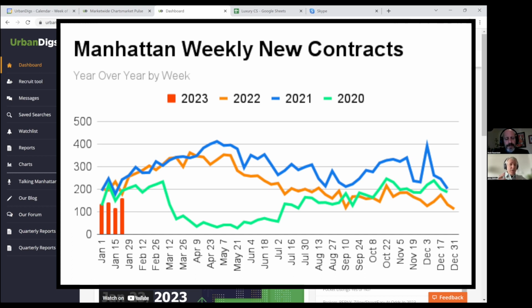The demand side on the week was up close to 40%. And so you put those two narratives together, and it suggests that the demand pace might be growing faster than the supply. Now, again, this is only in the last couple of weeks, but you look at where contract signs want to be in the next couple of weeks. They want to be around that 200 level, at least that's where they've been for the last few years. So we have some room to grow on the upside there.